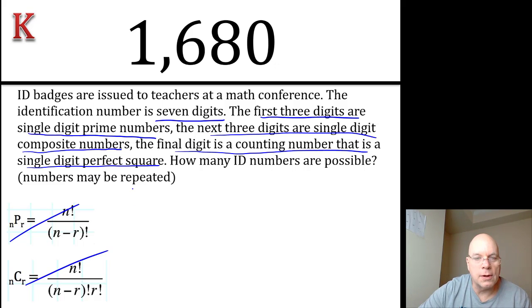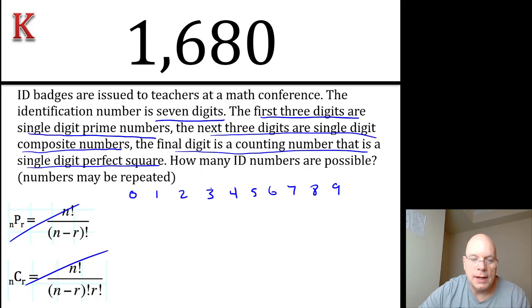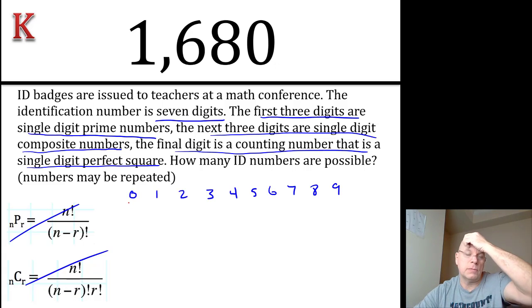Let's do this. Since the first 3 and the next 3 deal with single-digit numbers, let us list all single-digit numbers. 0, 1, 2, 3, 4, 5, 6, 7, 8, 9. And let's circle the single-digit prime numbers. Is 0 prime? No. Is 1 prime? No.